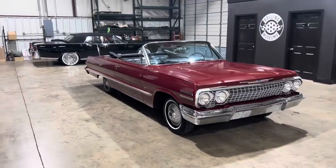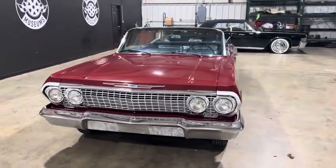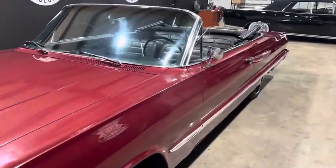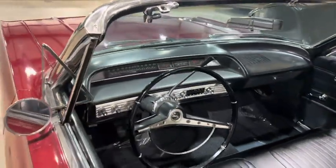All right, guys. This is a one owner 1963 Impala. This is a Southern car straight out of Georgia. Pretty original, man. Looking down the lines of it, I don't know that it's ever been repainted, but very, very, very nice car. We do have a running video and a video of underneath that I'm going to get posted.